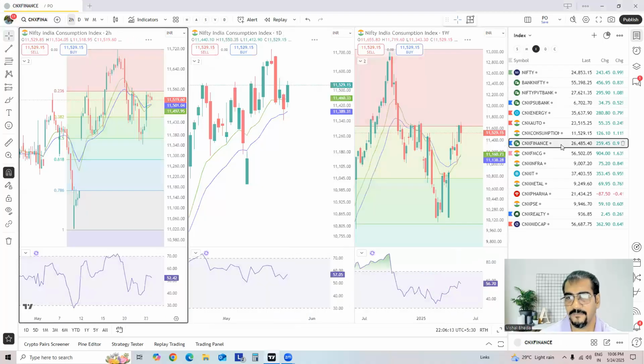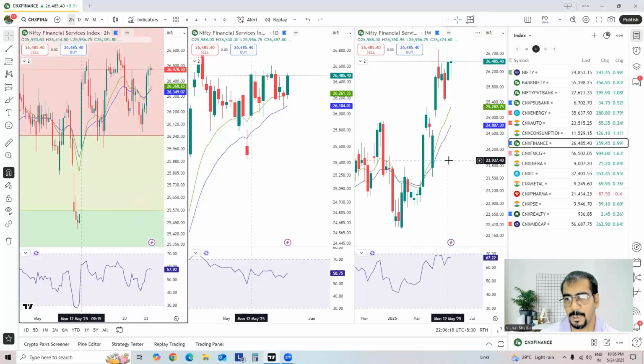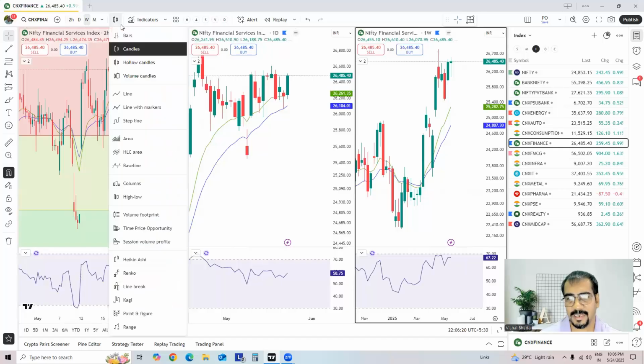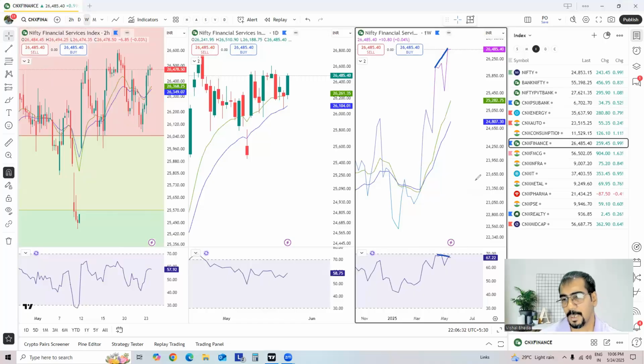Finance pack, I think the trend is up, no doubt about that. We certainly have a sign of slowdown of momentum in the weekly time frame chart. You can see that we do have a higher high in price, but it is not a negative divergence, it is a sign that the momentum is slowing down in the weekly time frame charts. The trend is up in the daily and in the 2-hourly time frame chart, but the momentum is slow.